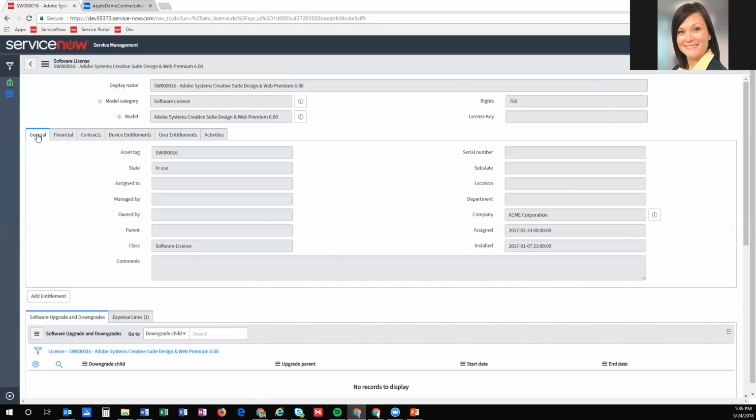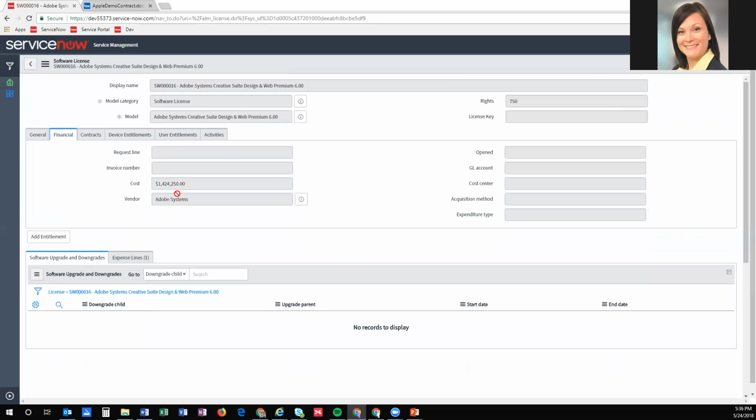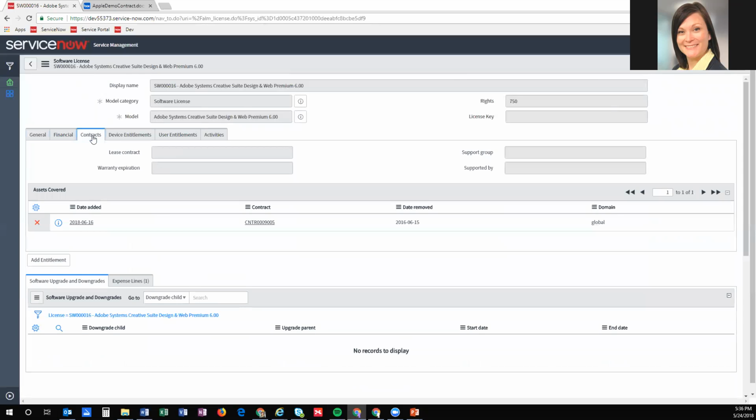So what we're looking at is that software entitlement record here for Adobe. We do see that we have 750 licenses that are in use right now. We can also see what the cost associated with that is. And again, we can also access the contract record directly from the software entitlement record.